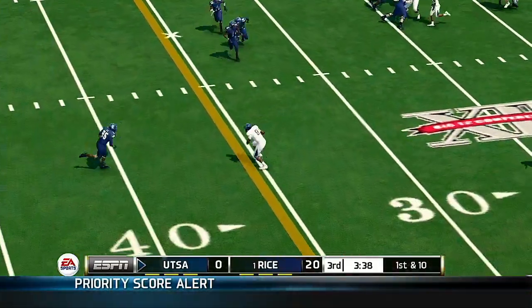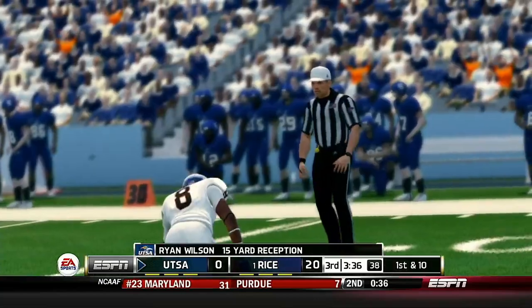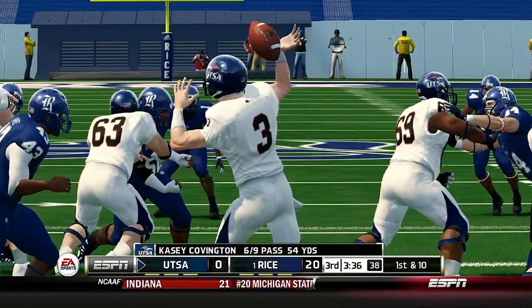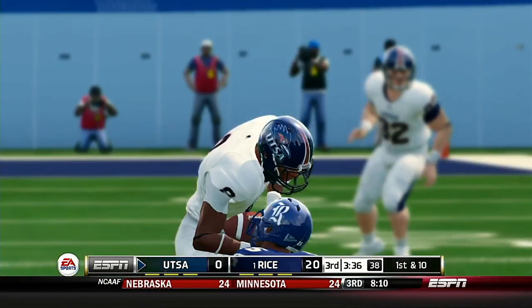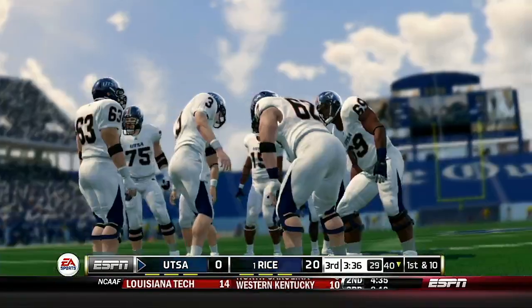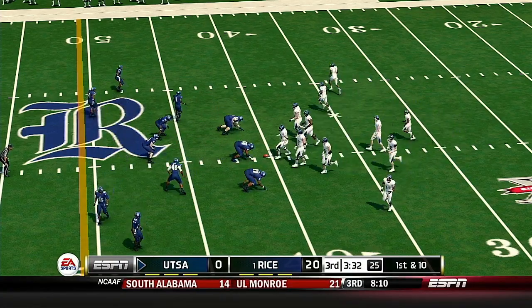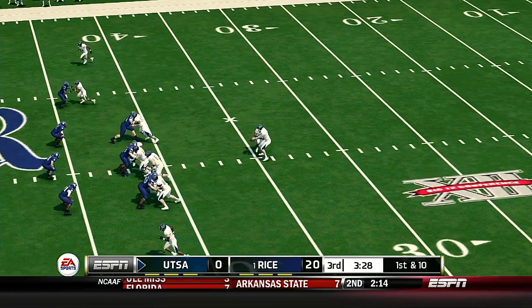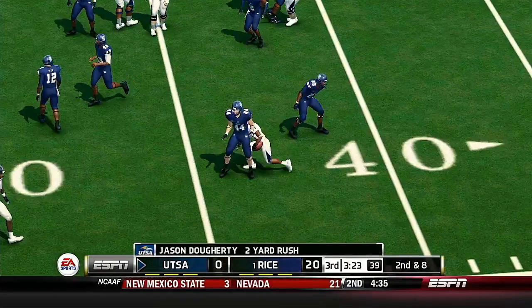The cavalry's coming. And he's taken down right around the 40. That's a big gain there for the offense. And all that's doing is giving this quarterback more and more confidence. First and 10. Ball on the 40. At the 43-yard line.